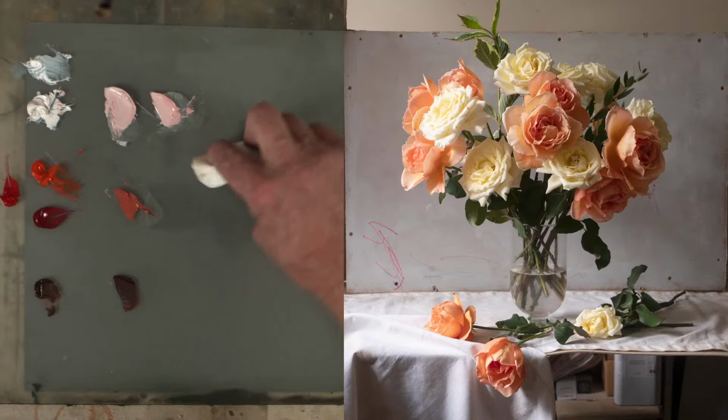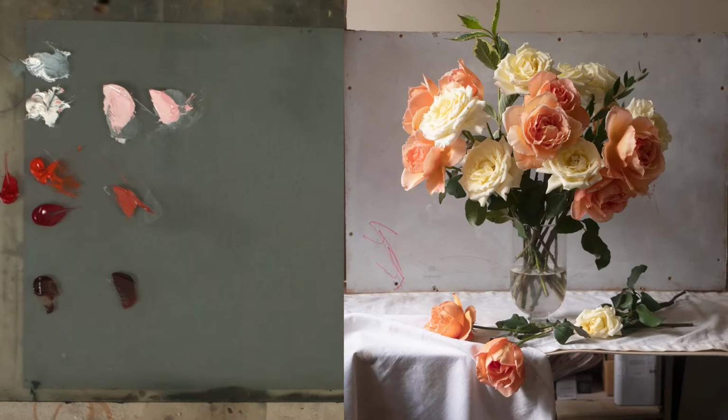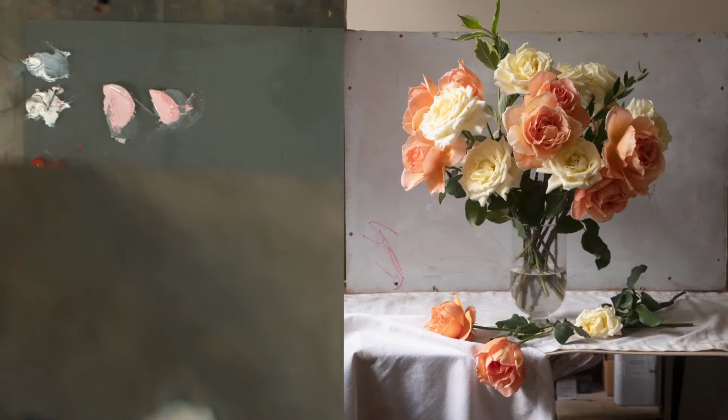Even though, funnily enough, my own work is probably moving away from that now into stuff that's more like this. Generally low chroma, kind of. Can you see that? Mm-hmm.